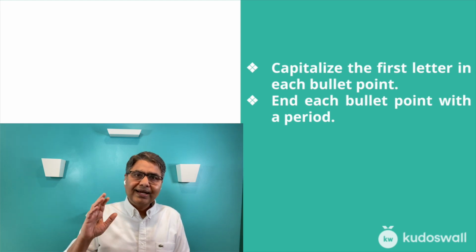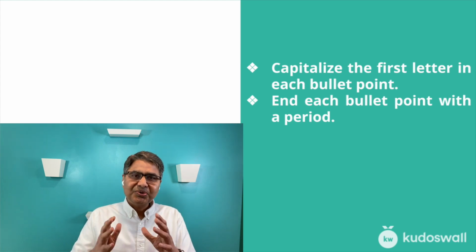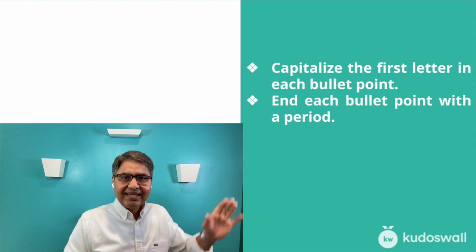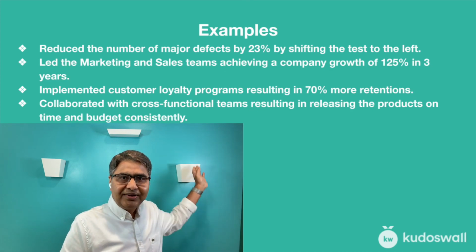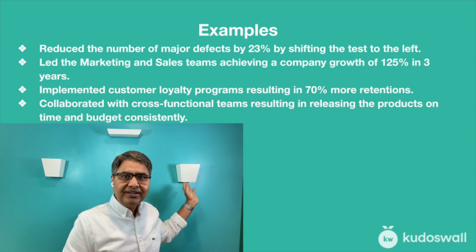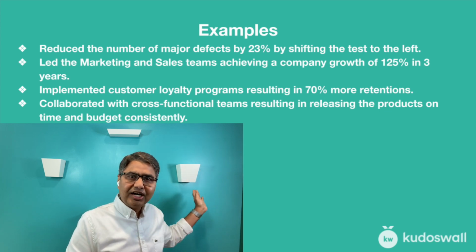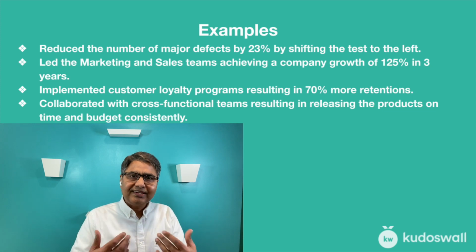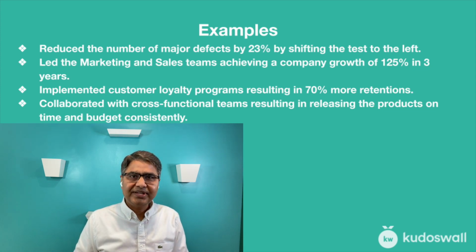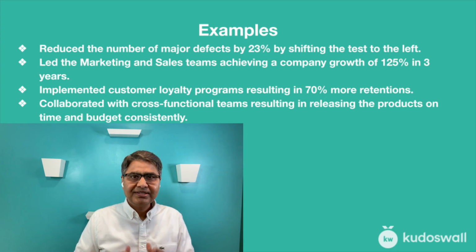So, as I said, these are not full sentences. So always start with the verb, like the examples that we have seen. Like we have seen these: exceeded, implemented, delivered, collaborated. These are starting with that. And use the same tense. If it is your current job, you may use the present tense also. Okay? But whatever you are using, it has to be consistent.